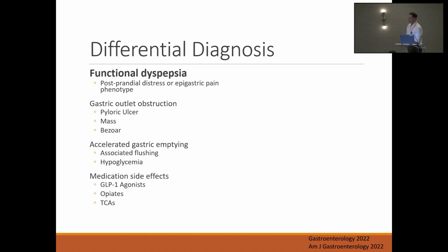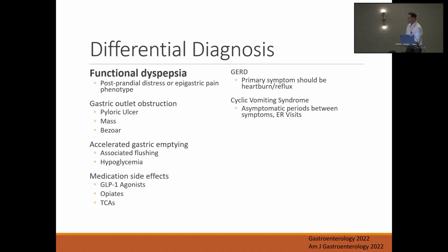GERD, don't want to miss GERD, and you really want to get a good history, make sure they're not having a primary complaint of heartburn, because you can get some nausea and some early satiety with really bad reflux. Cyclic vomiting syndrome. For these patients, you really want to look for periods where they're asymptomatic, and then they will have 2 to 3 days up to a week of very severe symptoms where they're throwing up every day, and a lot of these patients are going to go to the ER when this happens. So if you see somebody coming in with this, I'm doing fine for 2 to 3 months, then I get these symptoms, I'm seen, and then I'm better after that, think of CVS.